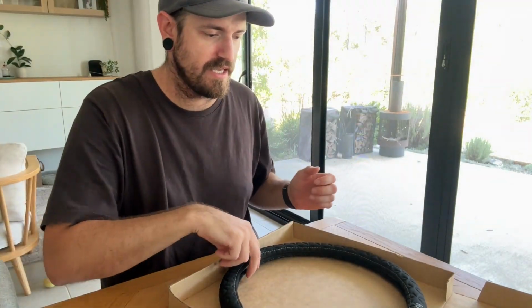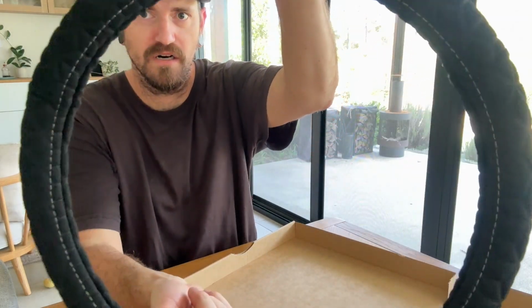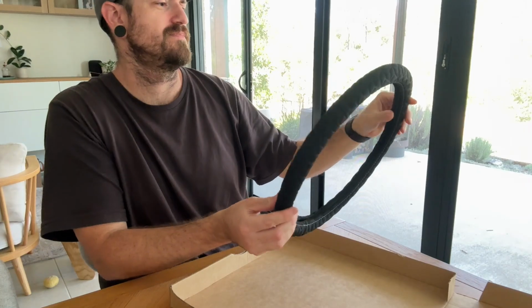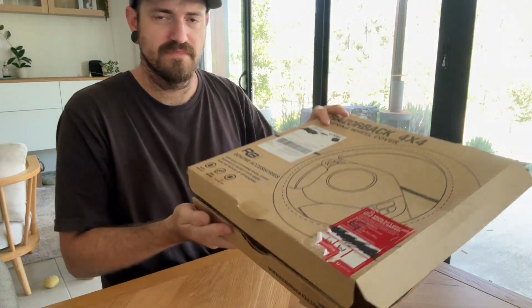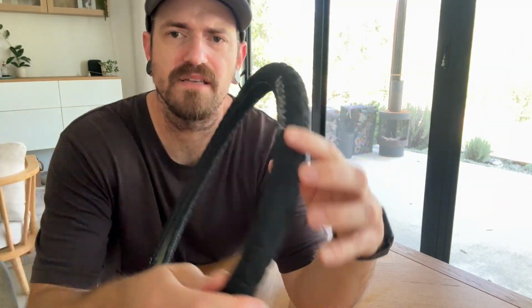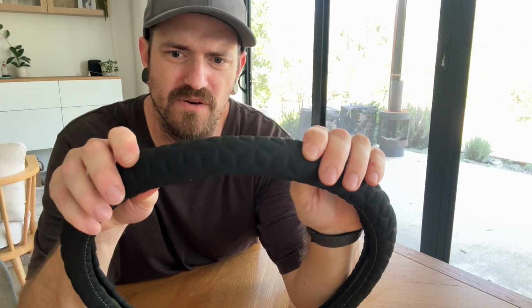Awesome. And here we are for the main event. Oh, that's a good shot to have. Ooh, oh, I need to get that better. Ooh. Let's get rid of the pizza box. Here it is, Razorback stitching in grey, charcoal, whatever they call it.